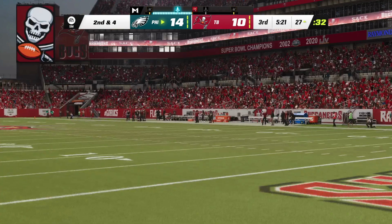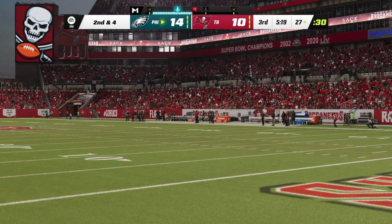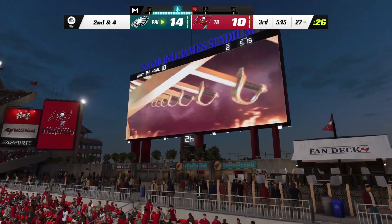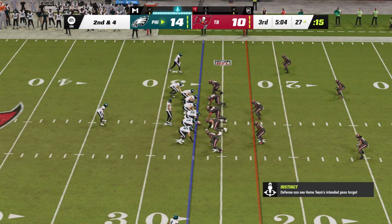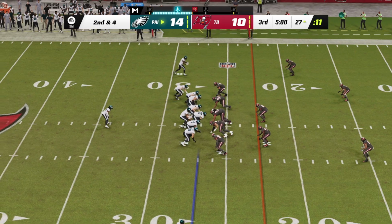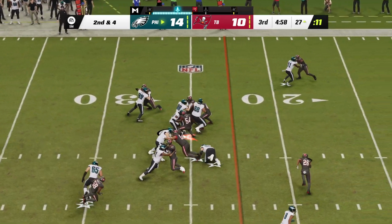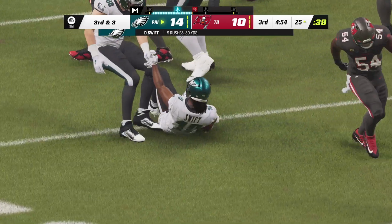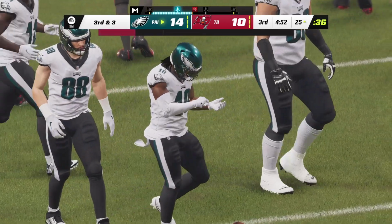Running lanes were at a premium in the first half, but he's able to find some room there, and he's hoping that that's a precursor of a big second half. The last run got 6, now 2nd and 4. Once again, it's Swift. Down to the 25. A minimal gain there on the 8th play of the drive.